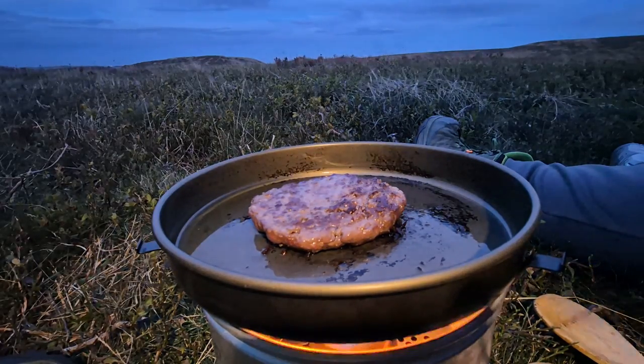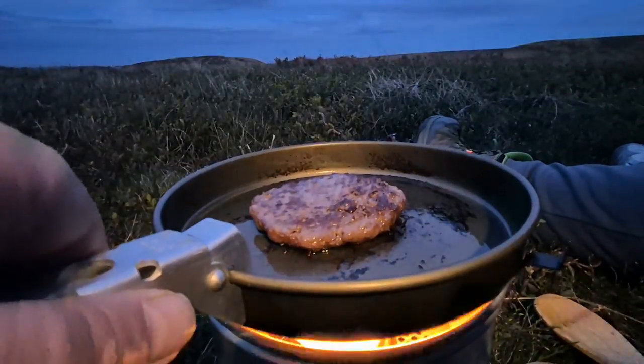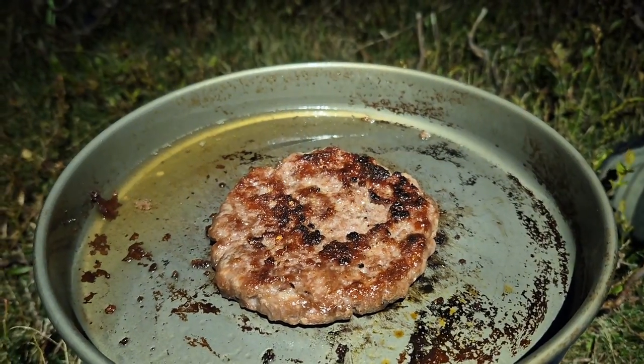So I've put the simmer thing on now. I think I had the temperature too high. The flame's a bit lower now. The burger was sticking. It wasn't quite cooking properly, but we're a bit happier now. It's going quite well now. Nearly there now.